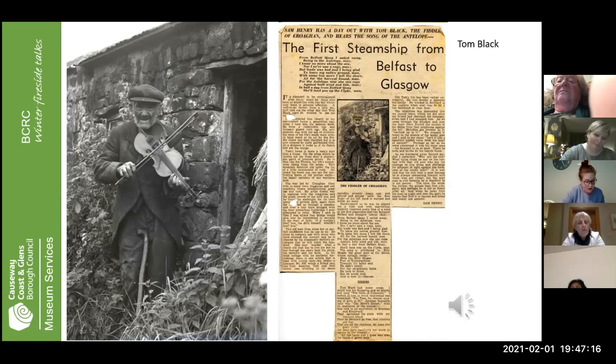So I talked earlier about the connections that run through the collection. So Sam has several photographs of Tom, and you can see one there on the slide. There's a newspaper article about him. And then he has songs, copies of his songs as well.